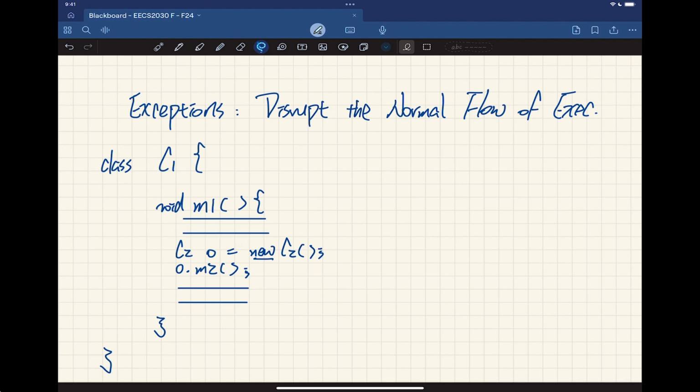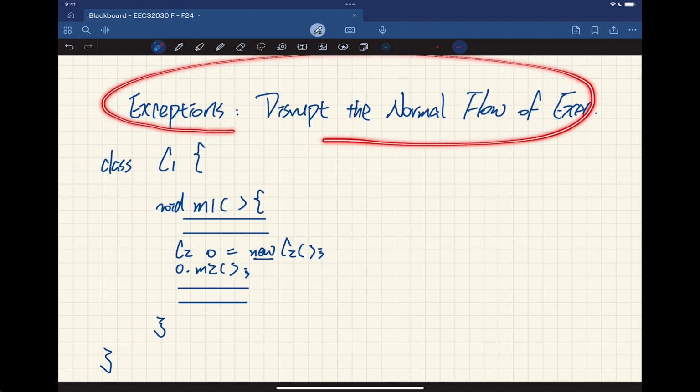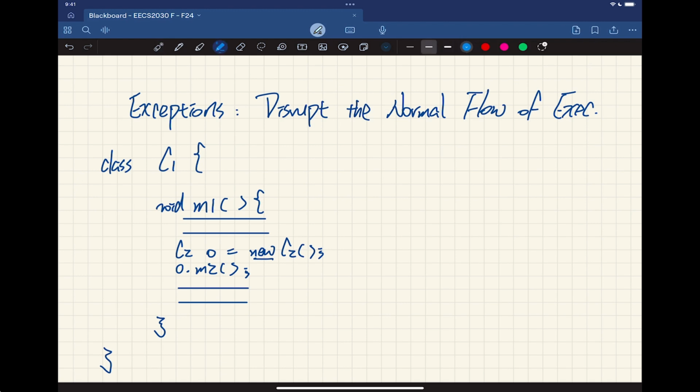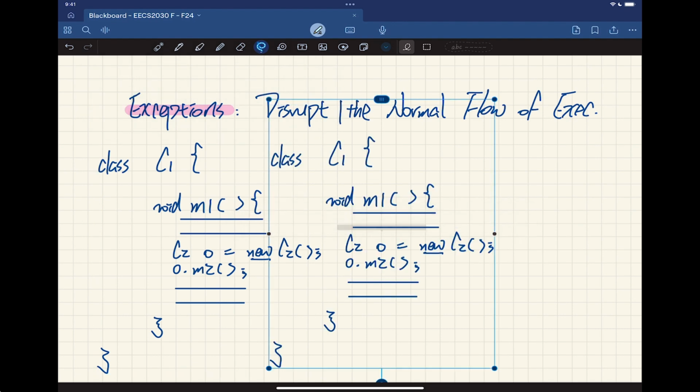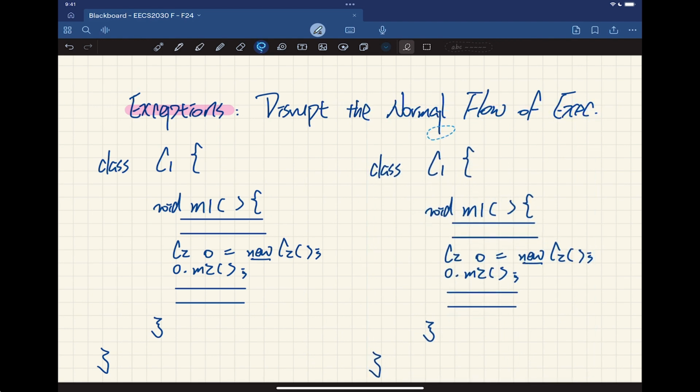Can you see the setup here? We have the caller over here and the callee over here. That's the point we illustrated last time. Now I'm going to explain what the two possibilities are when exceptions come into play. I'm going to make a duplicate to make it very clear. Let's say possibility number 1, normal, and possibility number 2, abnormal. The same class, really.